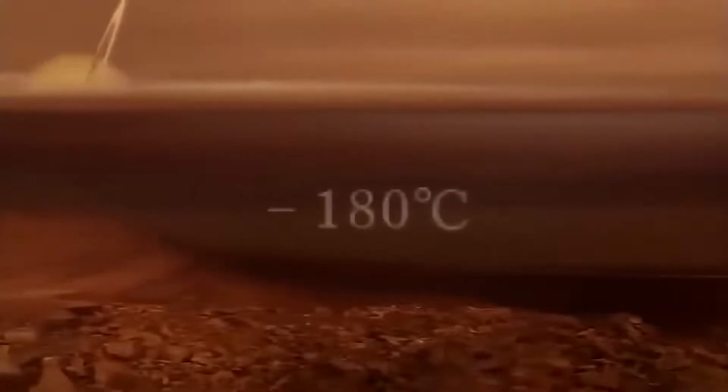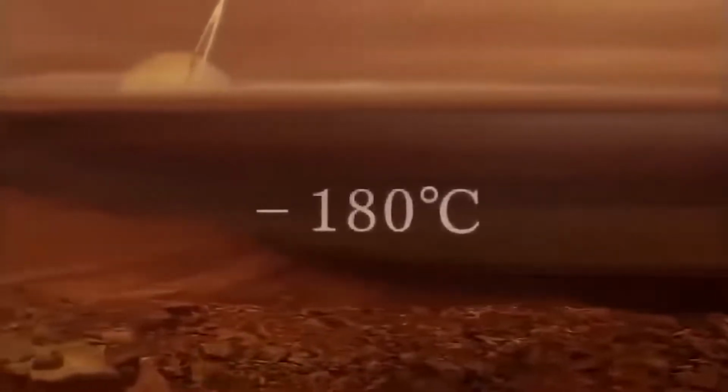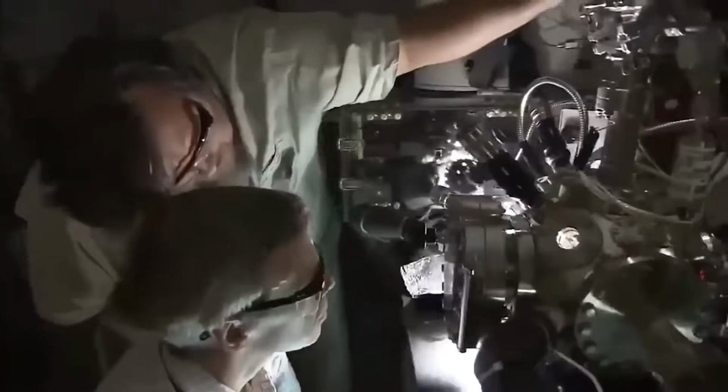There's the possibility that maybe there is life on Titan that has somehow found a way to make use of all of these building blocks that the atmosphere is making for it. However, the temperature on Titan is minus 180 degrees Celsius. Could life really exist there?